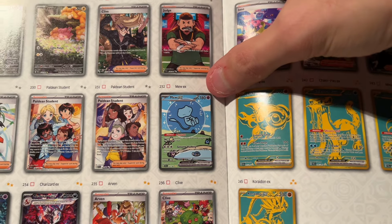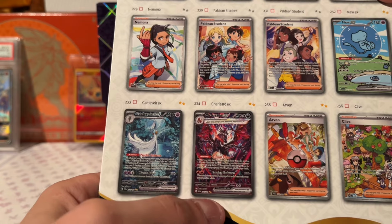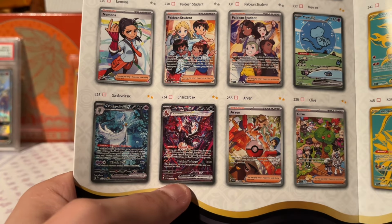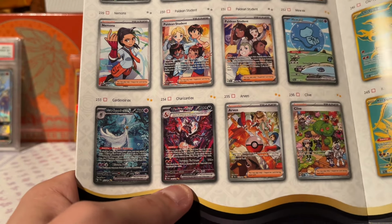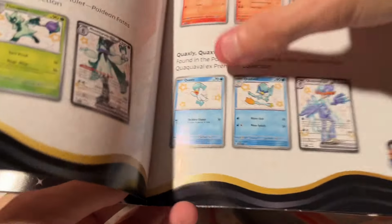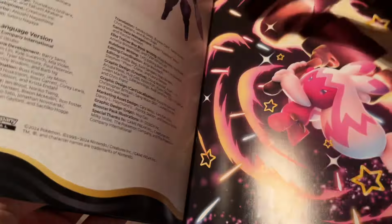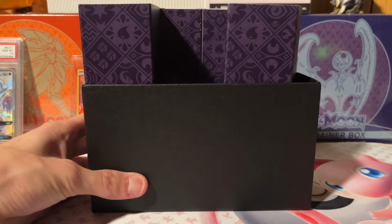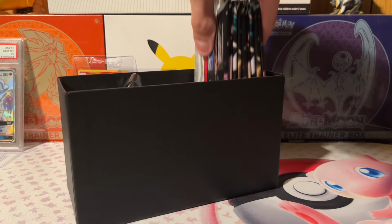It's pretty cool. And then obviously I want the Mew ex. I think this is the SAR. And then we've got the Charizard SAR, which is pretty cool. And then they do have just a regular shiny Charizard ex as well. So I'm going to be trying to obviously go for the Charizards and that Mew. So hopefully we can have some good luck on that. You never know what you're going to get.